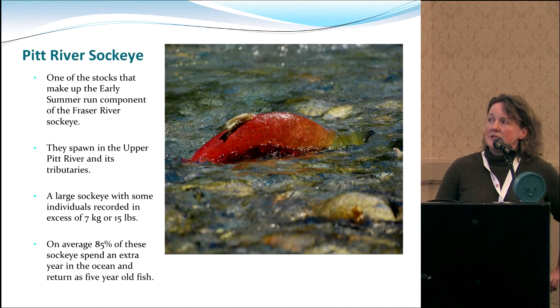And these are the Pitt River sockeye. They spawn, as I said, in the Upper Pitt River. They are a large sockeye, and the reason they're large is that on average 85% of them return as 5-year-olds.